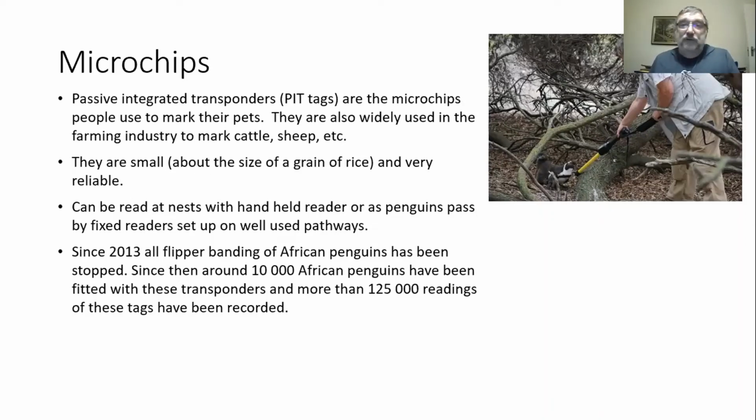Actually, the ones we use are designed for fish, but it doesn't really matter. They're quite small. The ones we use are about the size of a grain of rice, a little bit smaller than the average rice grain. And they are very reliable. They don't weigh much, so they're just injected into a flap of skin just above the penguin's foot. They can be read at the nest with a handheld reader. Here is a handheld reader reading a penguin.